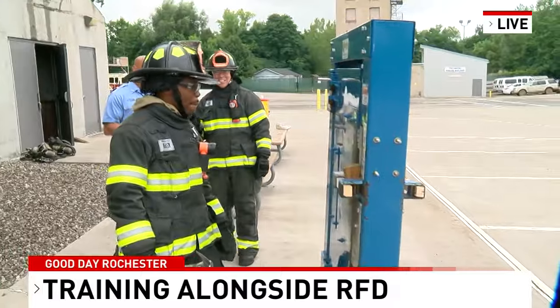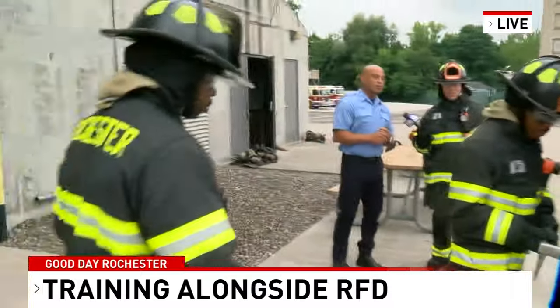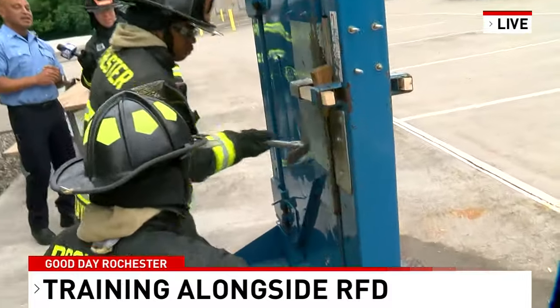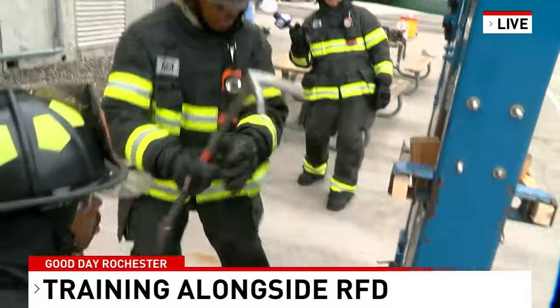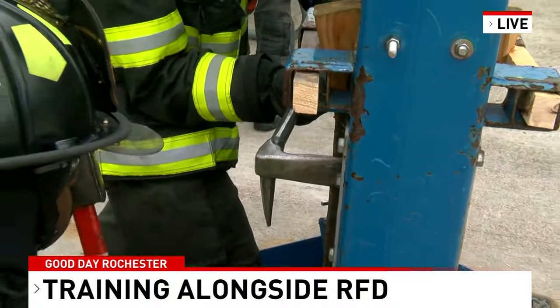He's confirmed that it's locked. Now he's going to call his partner over, and he's going to soften it up a little bit, maybe look for a couple of spots. Now he's going to set the adz end of his Halligan, and he's going to call for his partner to take some hits. Hit.